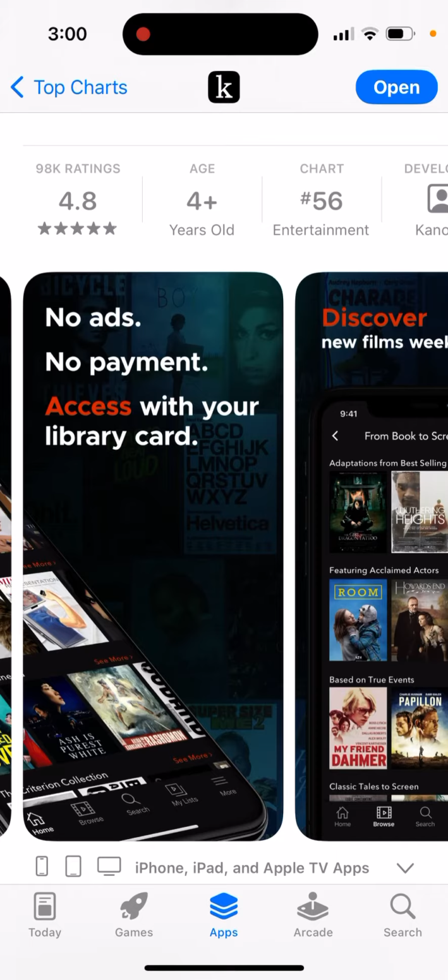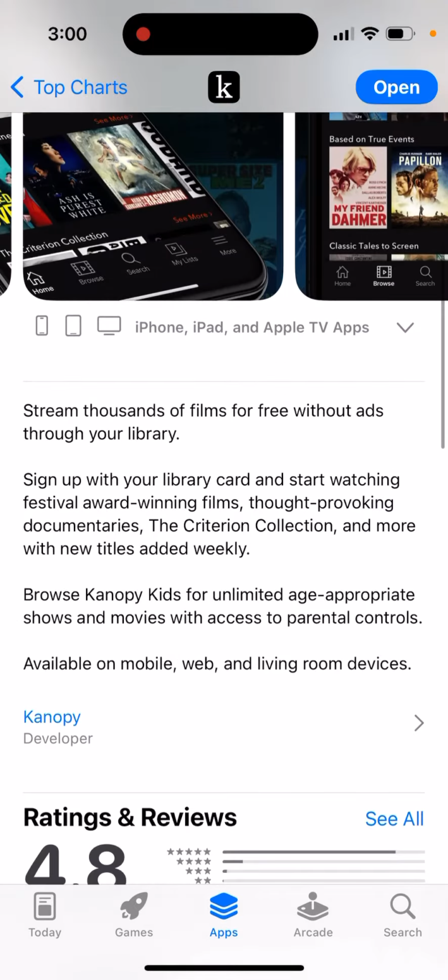I guess this app works in US, so you need to be assigned to your local library, which kind of has some partnership with Kanopy app. And then it's super handy app actually. No ads, no payment, just access with your library card.